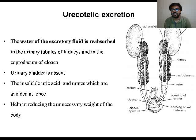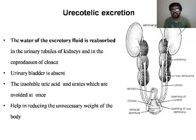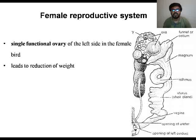So the next system we talk about is the reproductive system. So when we look into the female reproductive system of the birds, we find that in the adult bird there is one single functional ovary. When we look into the embryo, there are two functional ovaries, but as the bird grows and transforms into the adult, the ovary on the right side becomes rudimentary, or it gets atrophied. So the only functional ovary that is present is the ovary at the left side in the female bird.